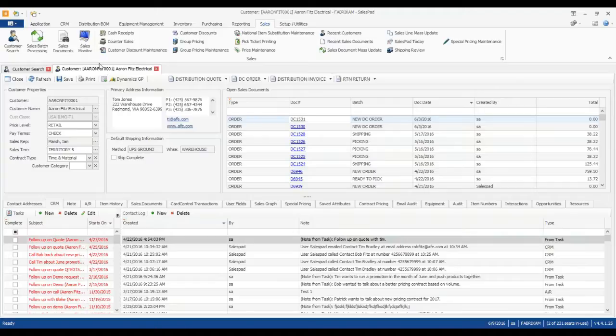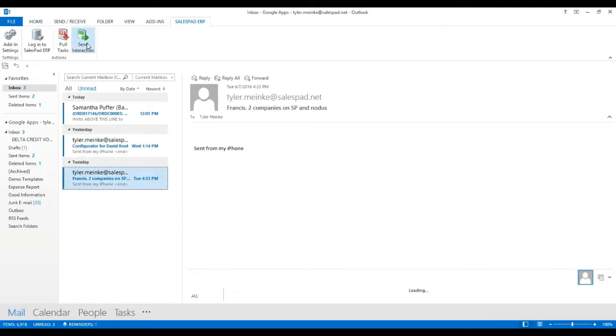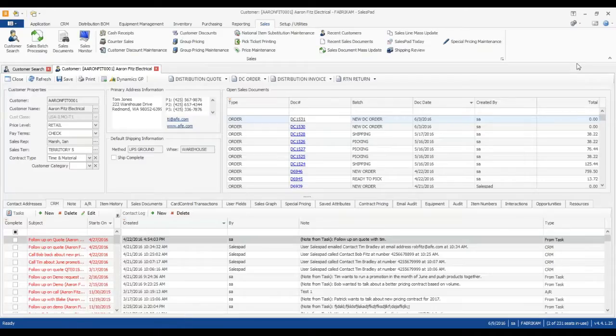It's not going to compete with Salesforce or something, but it gives you the simple stuff like taking notes and putting in interactions. We integrate to Outlook, so directly from Outlook I've got this SalesPad button, and I can just highlight an email and send it, and it'll search that email and ask you. It'll pop up and show you anything that email address pertains to. That's cool because you can just put it right onto their customer card, or it'll show you all the open sales documents.